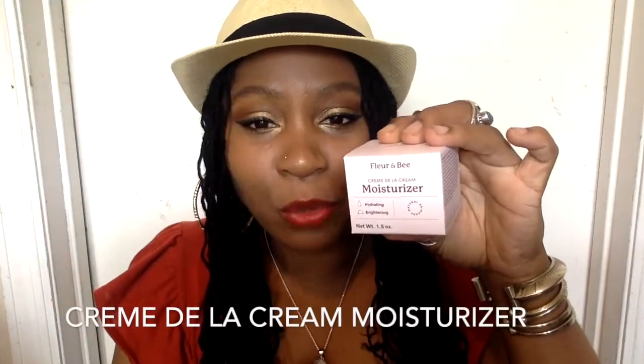Then we have the moisturizer. This is the Fleur and B Creme de la Creme moisturizer, and it looks like this. It's a heavier cream. I use it in the evening. I don't really use it in the daytime, because it's heavier than a lightweight moisturizer, but it does absorb into the skin nicely. It doesn't leave you greasy or crazy looking. It's just that right now it's summer, so I don't use it in the daytime. I use it in the evening and my skin really likes it.